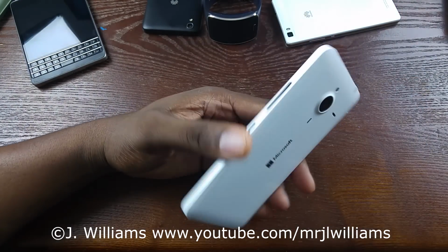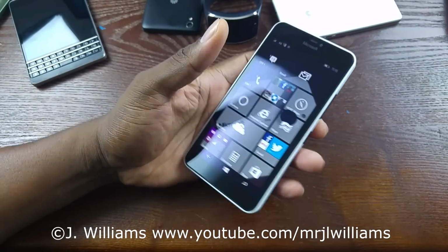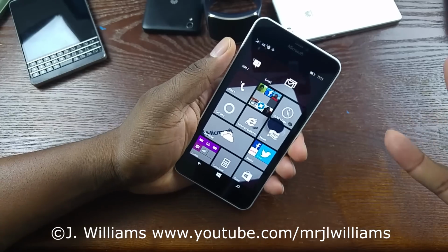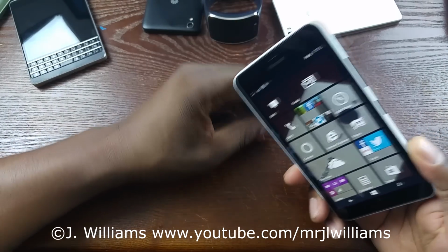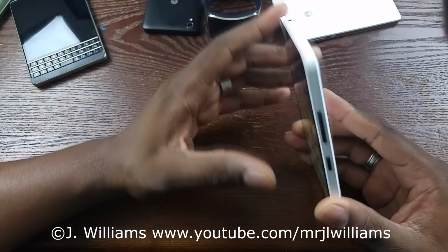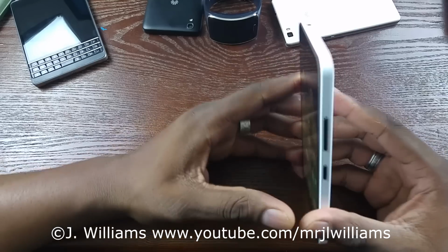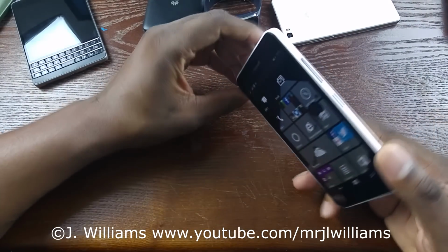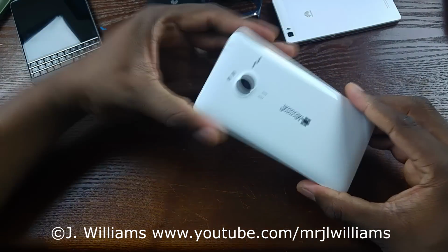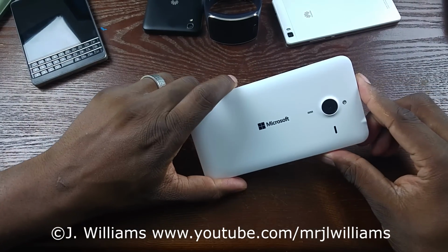I would price it at about $179 to $200. I wouldn't price it at the price I paid, but I don't know what AT&T is going to be selling it for, so we shall see in the future, here at the end of this month of June 2015. The 640 does come out on T-Mobile on the 17th, I believe. By the time you watch this video, I don't know what date it's going to be, but it's actually June 14th right now. It's a little late in the evening. And this is the Microsoft Lumia 640 XL.